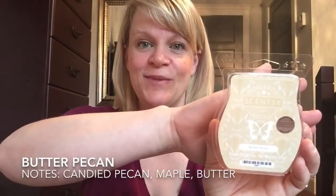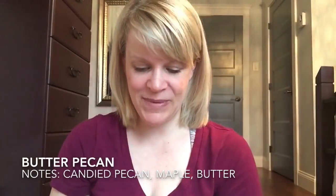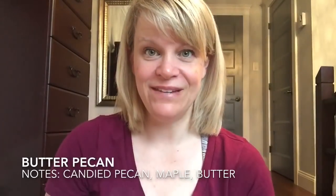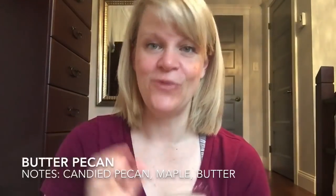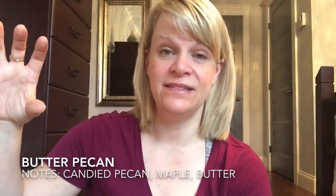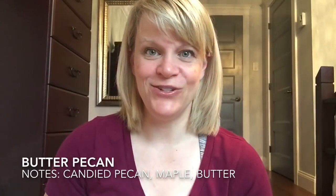Okay, scents of the month. Currently, when I'm filming this, we're in October, so let's talk about Butter Pecan. Butter Pecan, candied pecan, maple, and butter, with a very heavy vanilla undertone. This is doing really well. People are liking it. It's strong, but for me, it's not terribly long-lasting. That intensity that it has maybe lasts like a day, and then if you keep it in, it's kind of a very, very low tone, more of a nutty tone. But yeah, Butter Pecan doing very well.